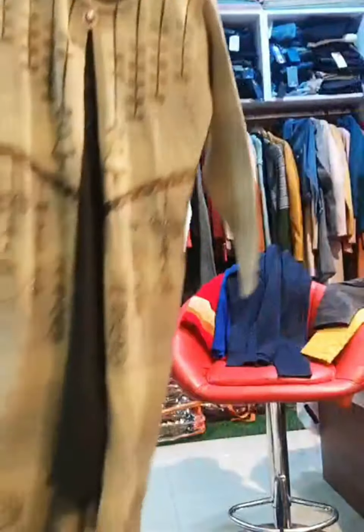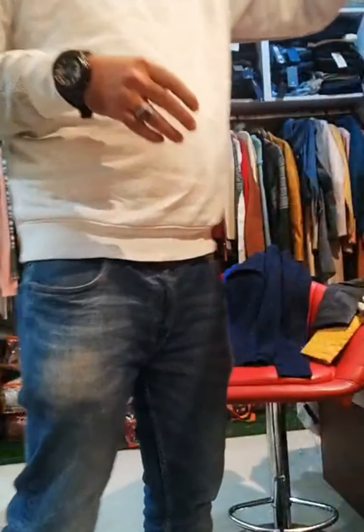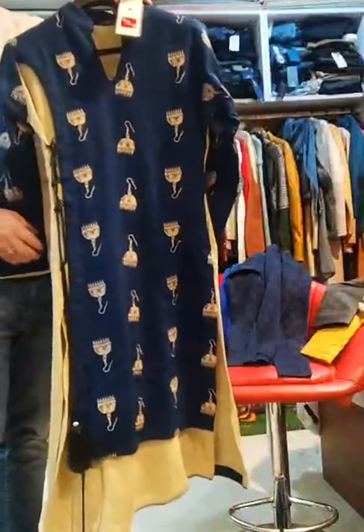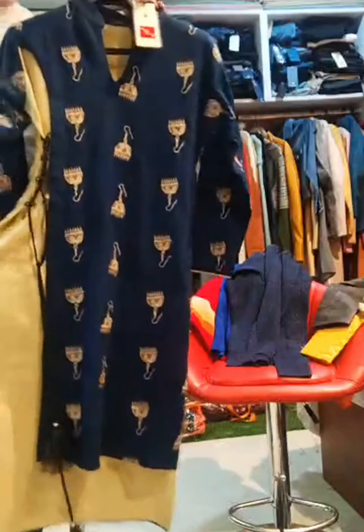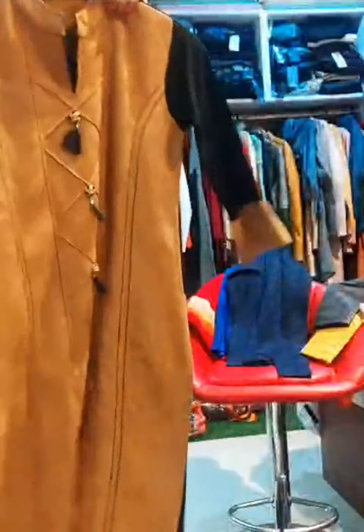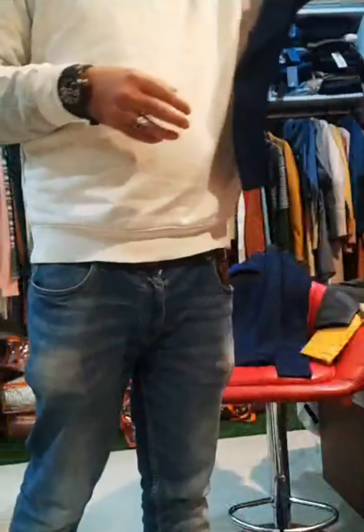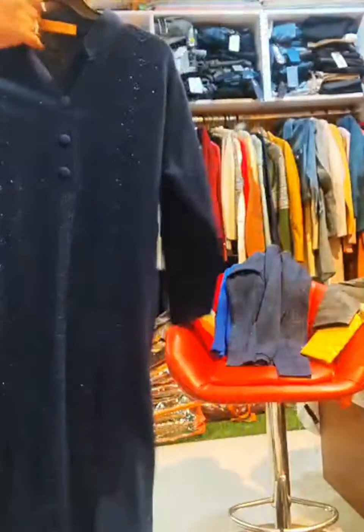Pristine kurti, 900 only. 800 only. Fleece kurti, imported stuff. Woolen long round kurti, with slits, 800 only. Now Shatrap, 900 only.